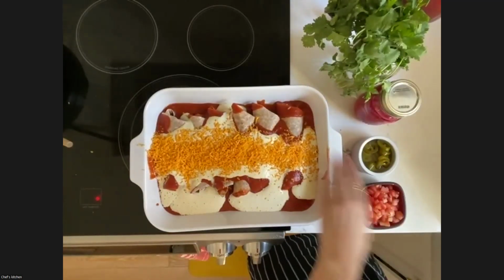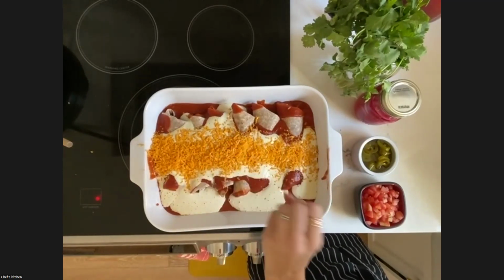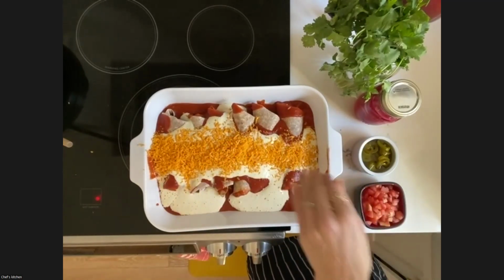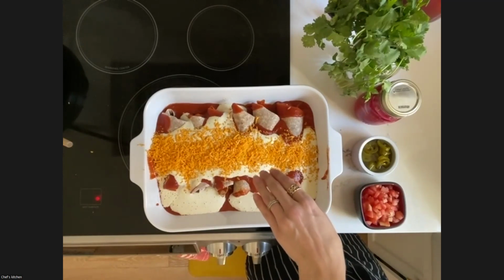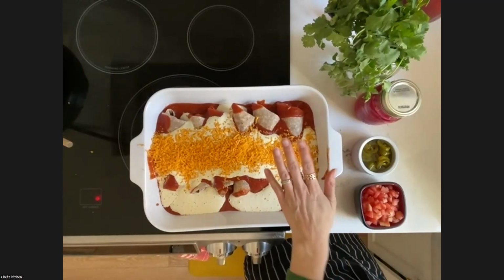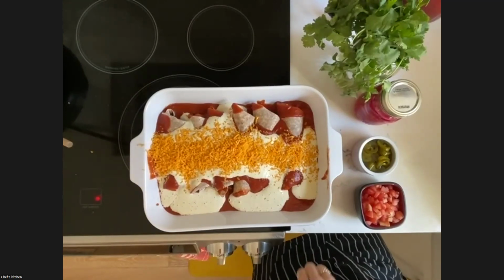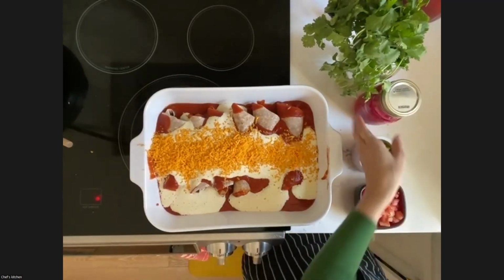So for the sake of time, I won't put this in, but just imagine that it's all delicious and melty and wonderful. I'll actually do it and then I'll send a photo and maybe Gloria can share it with you afterwards. But let's pretend it's all nice and delicious and melted together. And then you would just add your favorite toppings.